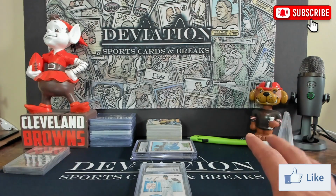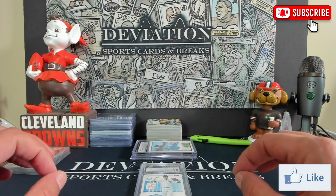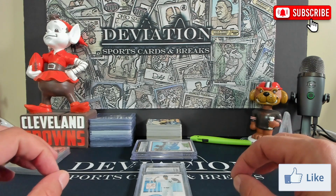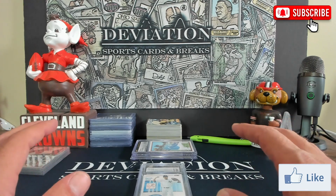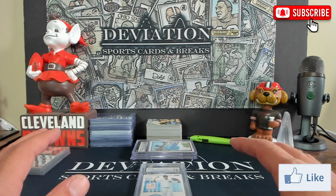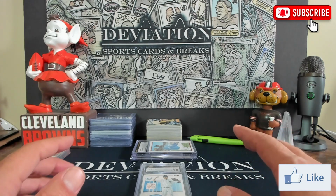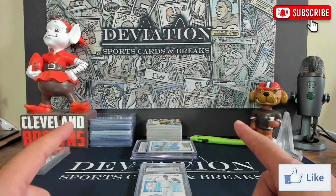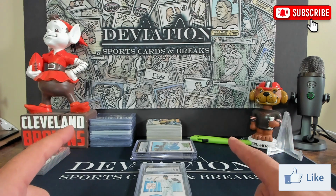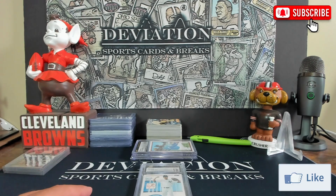So I put together a little presentation. I want to walk through it here and just try to give an unbiased view on what grader is providing the highest quality gem mint card based on, not my opinion, but the very definitions that they have for gem mint published on their websites. So we're going to go ahead and start into that.